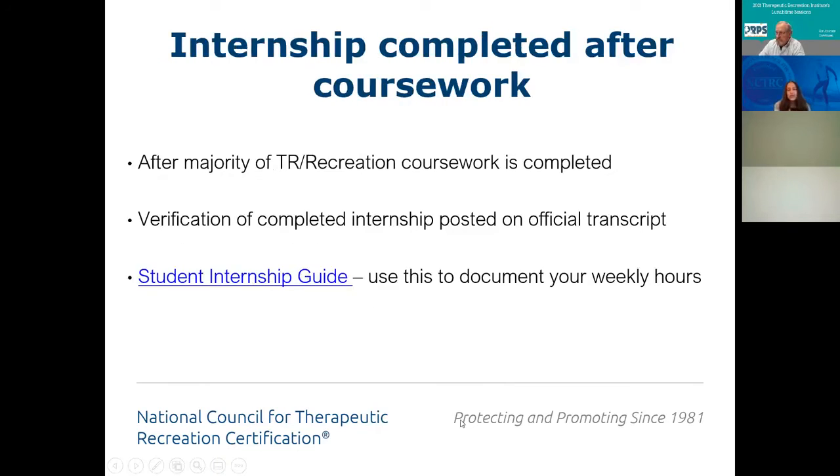Next, we want to make sure, of course, that the actual internship is completed after the coursework, which, for many of you as supervisors, you already know, the students have gone through their curriculum. So you want to make sure that that is still the case. As credentialing staff at NCTRC, we're going to make sure that that internship is posted on an official transcript. The course credit just needs to be documented during the same time that the student completed the experience.